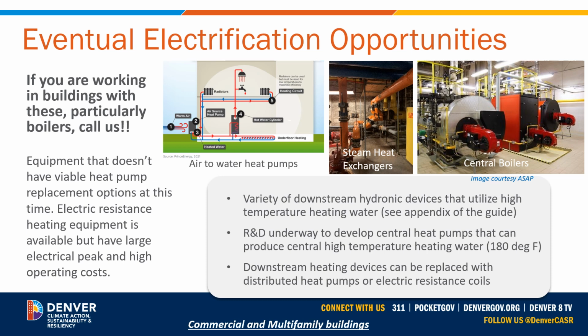If you find these types of buildings and you have building owners that are showing an interest or a need to have some replacements, and you feel that you may be able to work something out, please give us a call. We'd be happy to talk with you, learn more about the projects that you're working on, and see if we can't work with you, your distributors, and the manufacturers to find solutions that are going to work. But this is an eventual electrification opportunity because it is not a core part of the permitting process changes right now, but will be over time. So keep your eyes and ears open for these types of opportunities and stay engaged with us at the program.